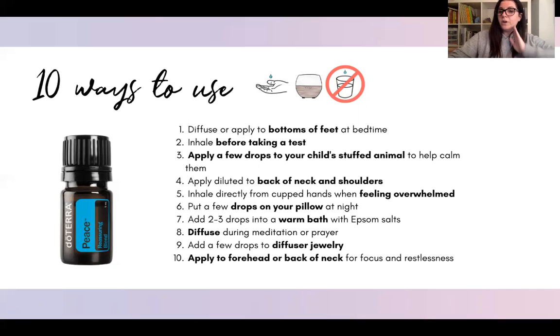A lot of people like to put it on the back of their neck not just to calm the anxiety, but more so to focus too, because a lot of times when we feel anxious and we feel overwhelmed, we're also really not focused, right? Like we're kind of all over the place and jumping from one thing to another. So it does both of those things.